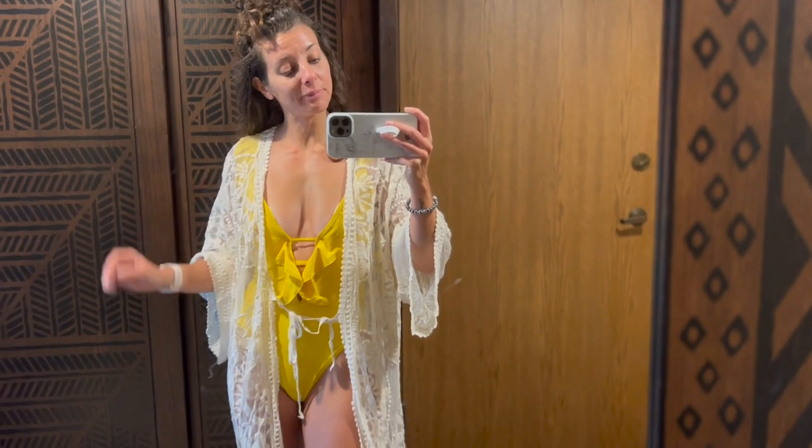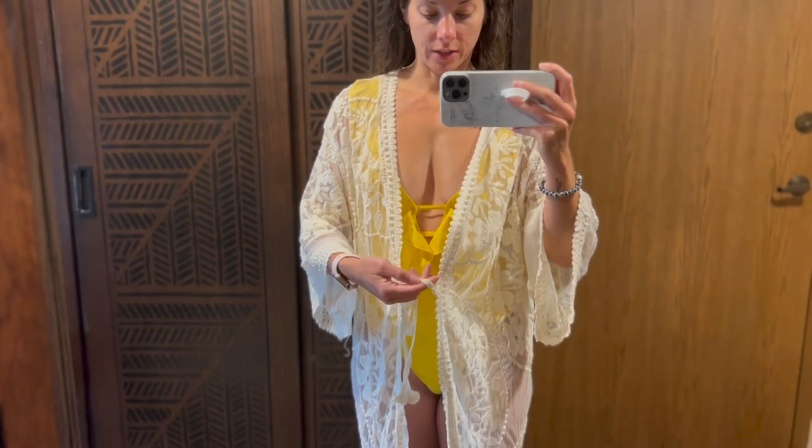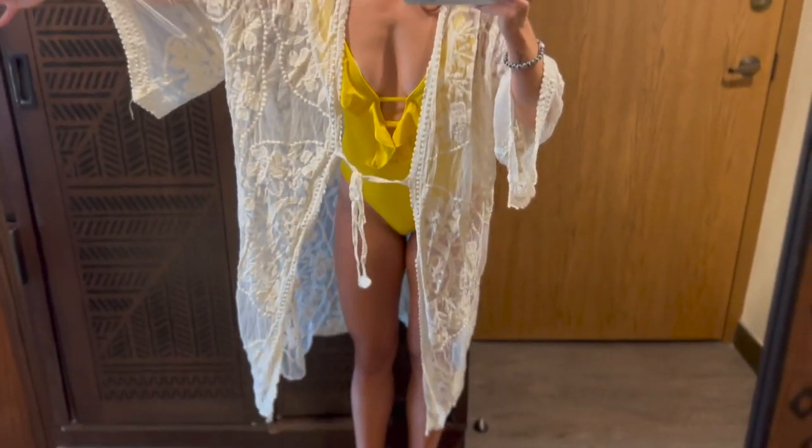Now this to me screams Castaway Cay. What do you think? Y'all, if you have been following Griff and Alyssa for a while, you may recognize this cover up. And that is because five years ago, I purchased this cover up from ZAFUL and I wore the heck out of it because I really, really loved it. And the tie here just kind of broke and I got really sad. And then I realized they still sell it. So I bought it again.